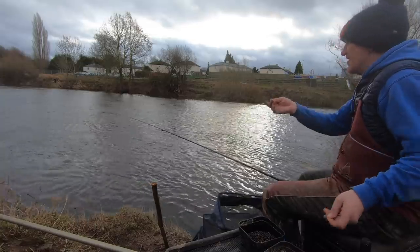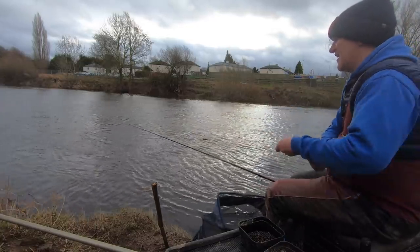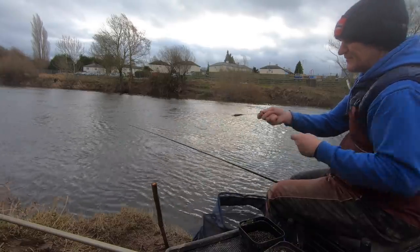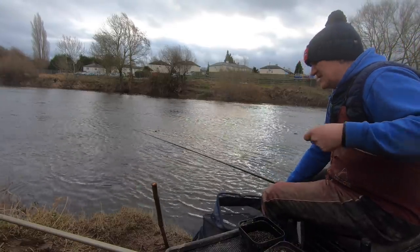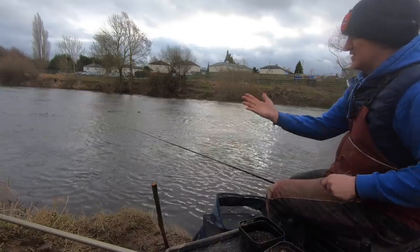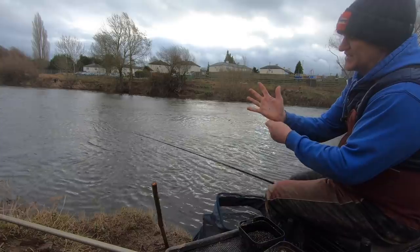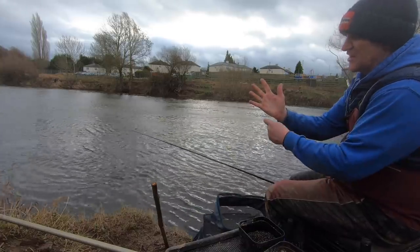So I've got a four gram Avon on there, just a nice little shouldered bodied float, and then I've just got a simple bulk and two droppers. I've got my bulk of drill bullets there, and I've got two number eights, and those are actually held together.